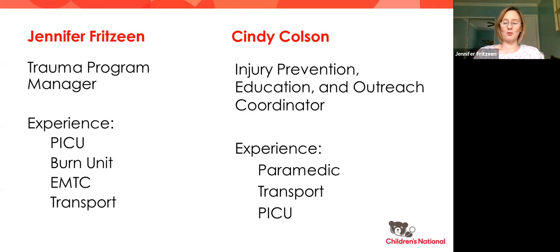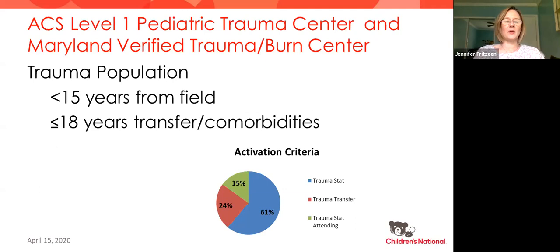Here at Children's, we are an American College of Surgeons Level 1 Pediatric Trauma Center, and we are also a Maryland Verified Trauma and Burn Center. With our trauma population, we see patients that are less than 15 years of age that come from the field, meaning if you are 0 through 14 years and 364 days old, you will come to our trauma center if something happens and EMS is who's bringing you in.